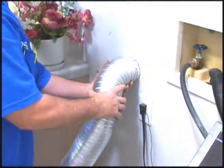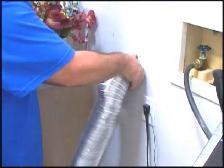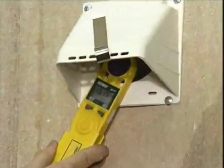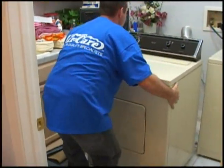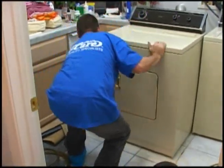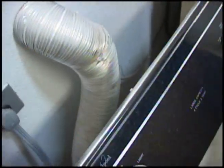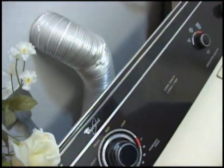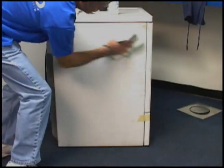Once you believe the dryer duct is clean, you have installed an aluminum connector hose and you're ready to test the dryer. Be sure to turn it on air only and use the anemometer to check the air velocity outside. Now you can push the dryer back into position, making sure the connector hose does not become smashed. Clean up the area around the dryer and wash and polish the outside of the dryer to give the customer that little bit of extra service.